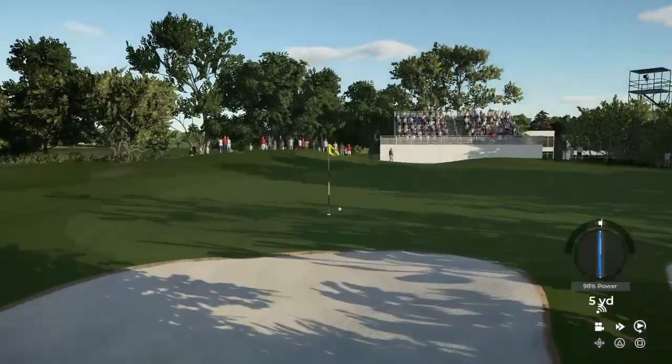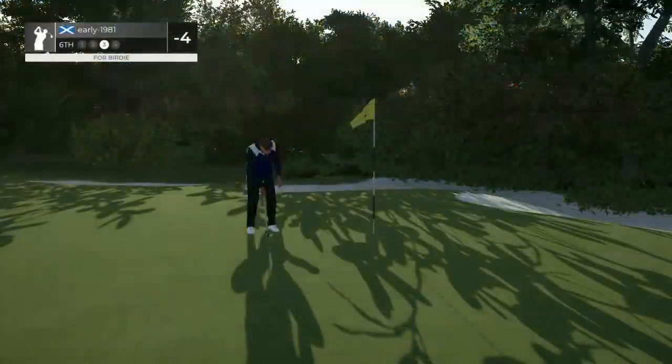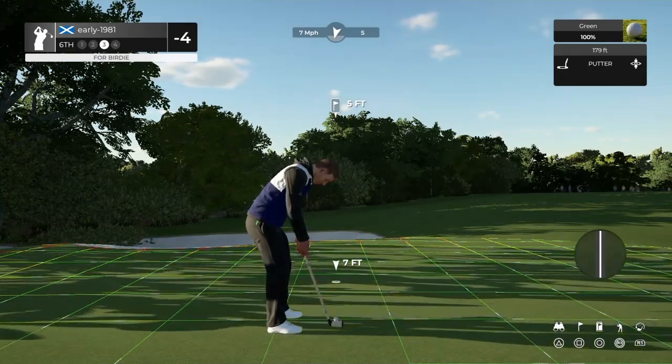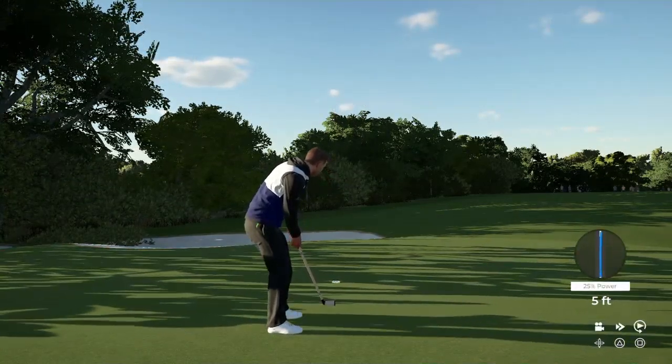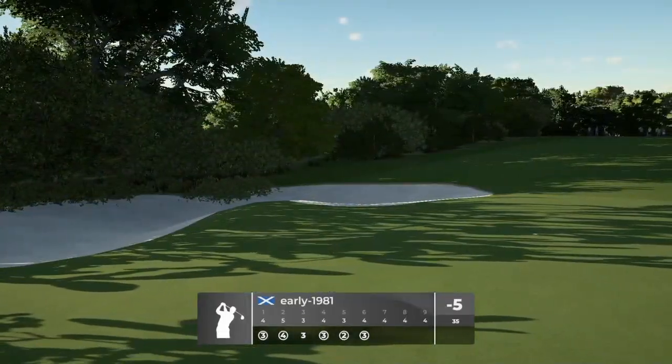But try to be aggressive here. Oh, it's a slight slope, and with the lie at our feet, it did take us right off the pin. But we've got a tap-in putt from 5 feet, nothing in this, and we do pick up our 5th birdie of the round. So really good start to this round.